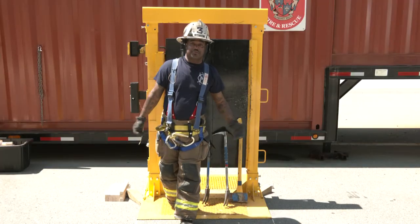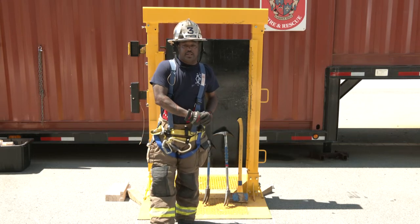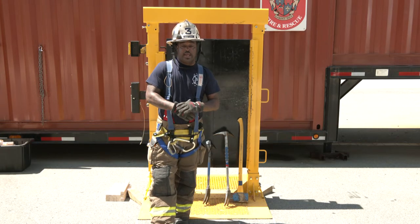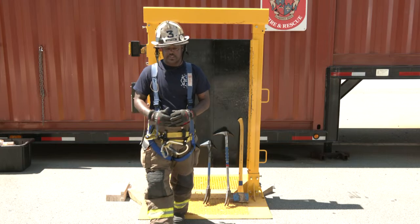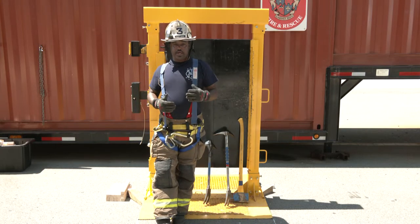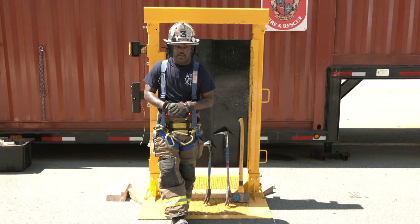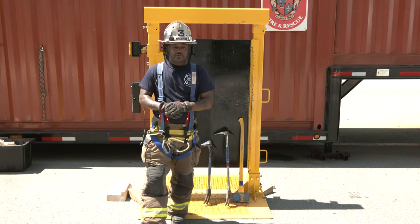Hey, guys. Good afternoon. My name is Captain Robert James. I'm a captain with the Rockville Volunteer Fire Department. I've been a member of Rockville for a little over 20 years now, and do a lot of our training within the Rockville Volunteer Fire Department. I do a lot of forcible entry training with a lot of the staff, career and volunteer at Station 3 in Rockville, and happy to be here today at the training for you guys.